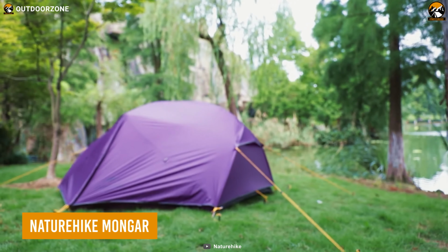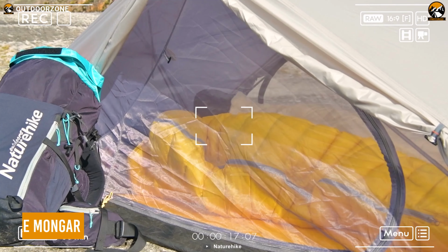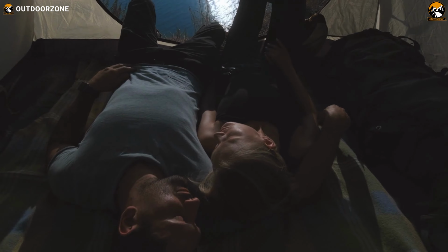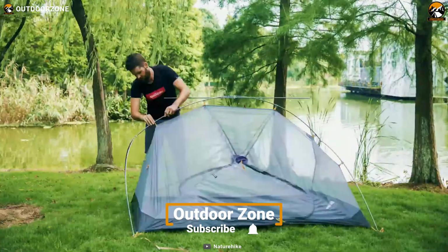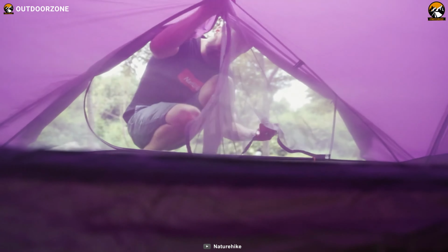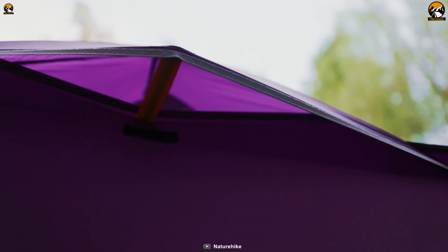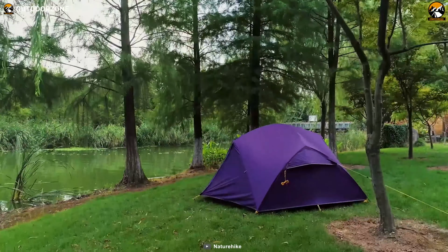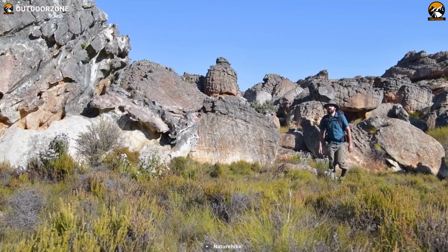Now, the koala will surely provide a great nap after an adventure, but the Naturehike Mongar will make anyone comfortable enough for a good night's sleep. This tent features an easy setup procedure, leaving its user with the least hassle imaginable. Moreover, its double layer ensures proper protection from whatever challenge the weather throws. So ready to pack up for an adventure?